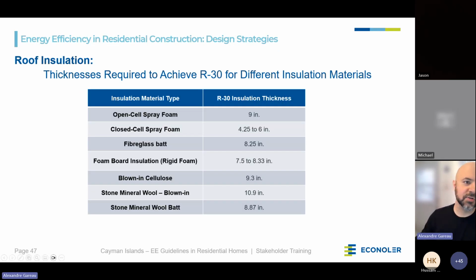This table here is just to give you an indication of the required thickness that you would need for each of these insulation materials to achieve an R30 insulation level in the roof. The point here is not for you to remember this. It's just to know that, again, depending on the material, you'll need to adjust the size of the cavities and plan accordingly. And you'll be able to refer to this table. It's included in both the guidelines and in these slides, which you'll be able to refer to at a later time.